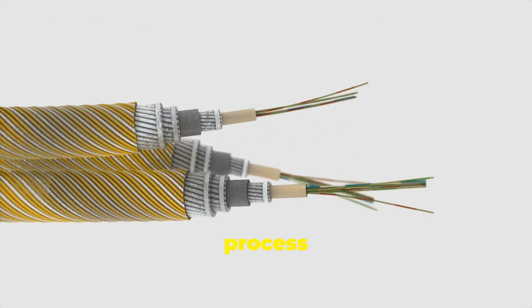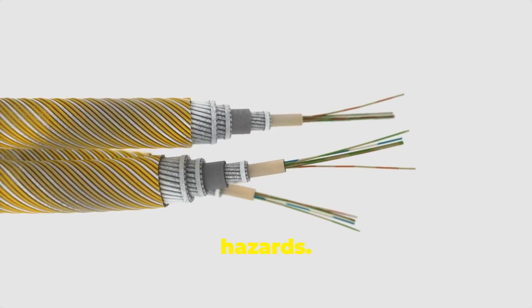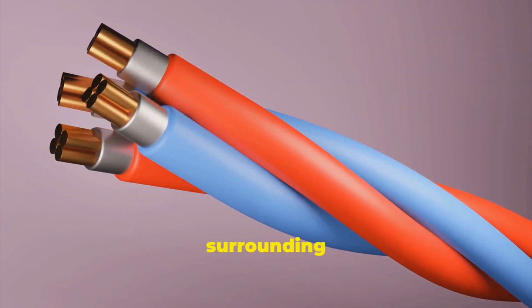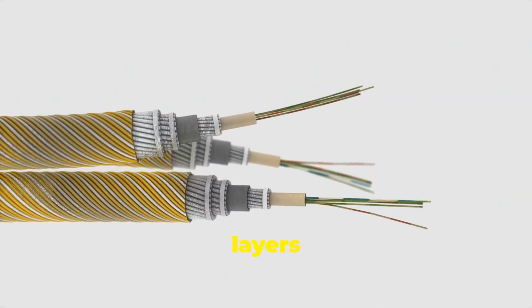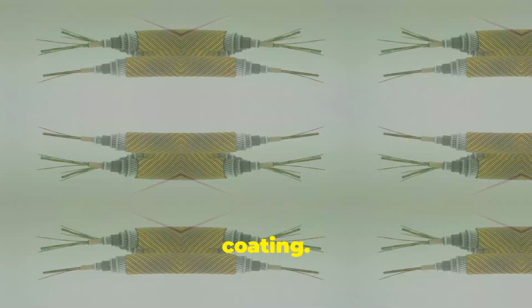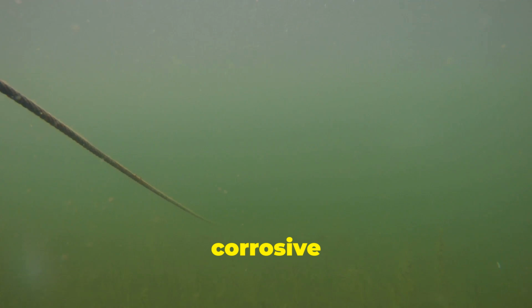This burial process protects the cable from fishing gear, anchors, and other potential hazards. The cable itself is made up of multiple layers of protective material surrounding the delicate glass fibers that transmit the light signals. These layers include steel wire for strength, copper for power, and a waterproof coating. The cable is engineered to withstand the immense pressure, cold temperatures, and corrosive environment of the deep ocean.